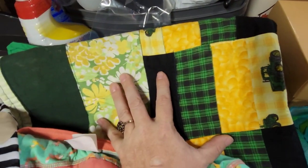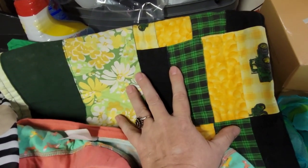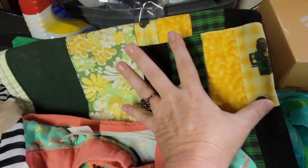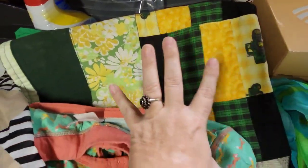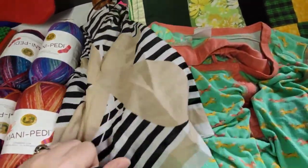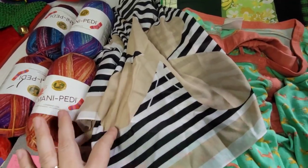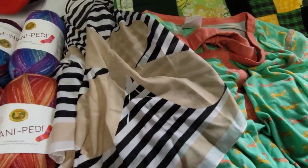This is a handmade John Deere. It can either be a lap quilt, or I would also list it as a crib or baby blanket quilt. People like John Deere. It's handmade. That should go well. Now, this is another Vera, and it's got really pretty butterflies, the bold black and white stripes. Another thing that sells very, very well.